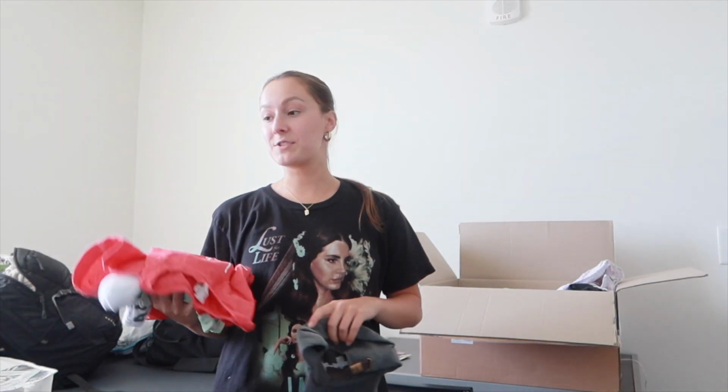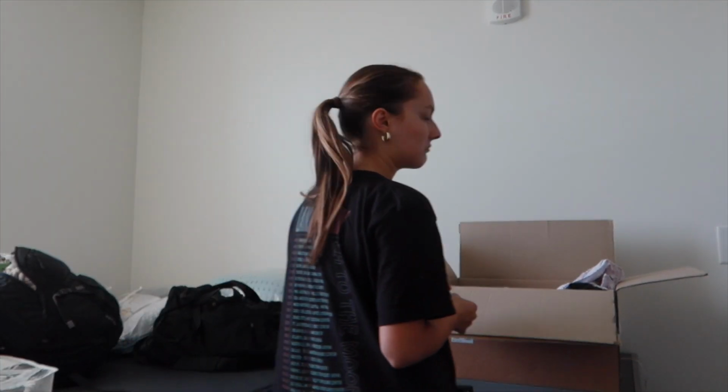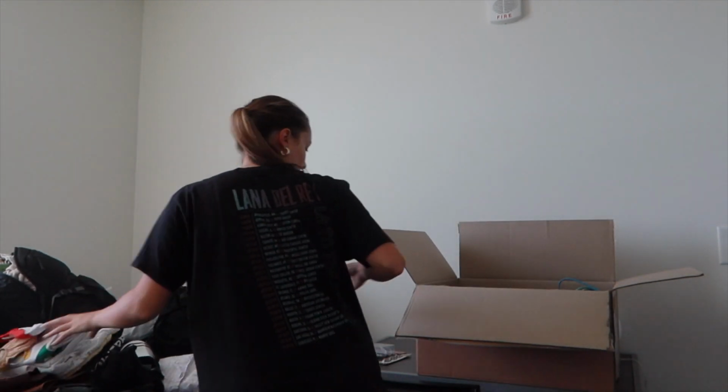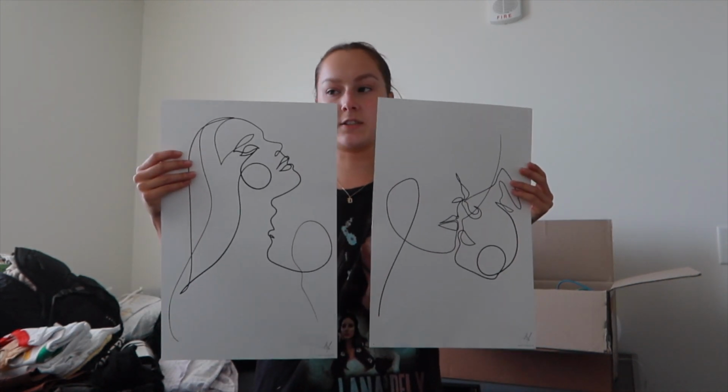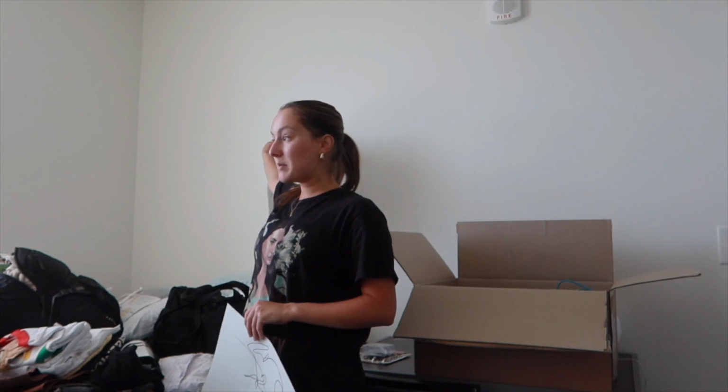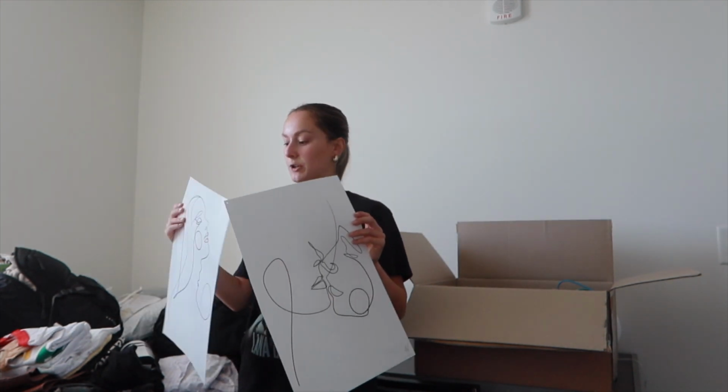Now I'm trying to take stuff out so that I can find my posters. I need to find my posters so I can measure them, because I'm gonna get little like frames for them. I think it would be nice. Here we are. They look like this, and I think they'll look really cute framed in like little tan frames, probably hung up back there, maybe like around the corner of my bed. I think that would be cute.